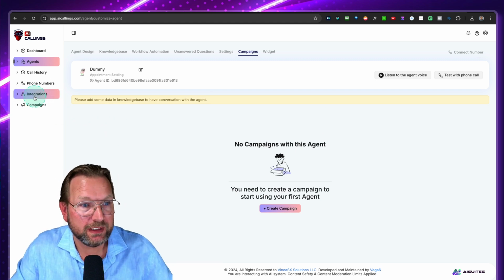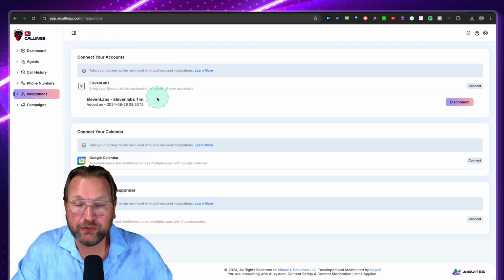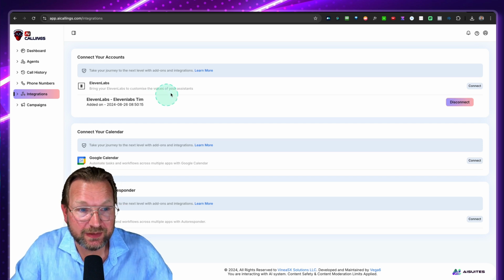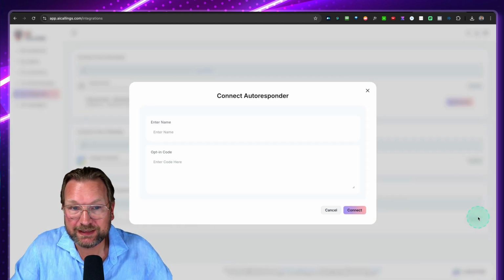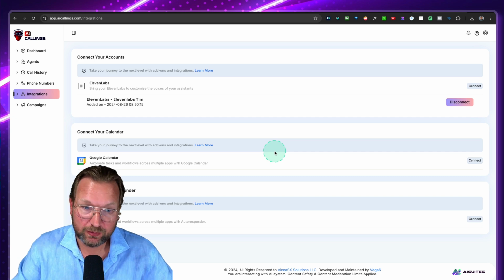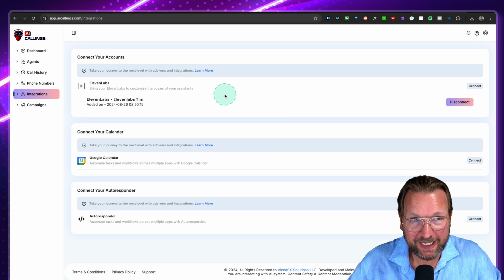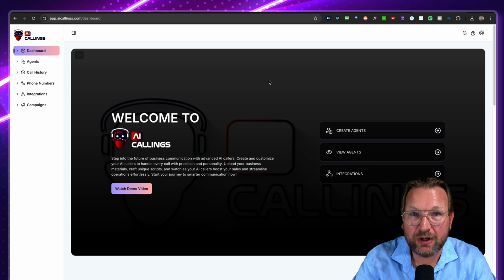And then the final thing here, the integrations part. This is where you connect your 11 Labs account so that you can clone your voice, so that you can use your own voice as an AI agent. You can connect your calendars in here, and you can connect your autoresponder in here. Now, how the autoresponder works, it's simply by entering an opt-in code, an HTML form code in here, that will be used as an opt-in code, that they will extract that information and put that inside of the form. And I think that's basically what AI live callings is all about.